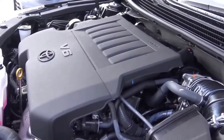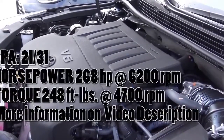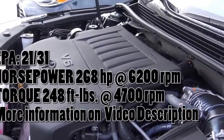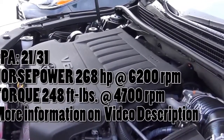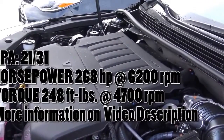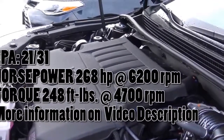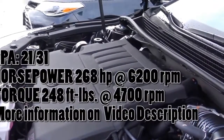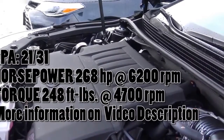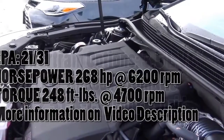Now, powering this big old full-size sedan is Toyota's very familiar and very trustworthy 3.5 liter V6. You'll also find this powertrain in the Toyota Camry too. Now, it produces 268 horsepower at 6,200 RPM and 248 pound-feet of torque at 4,700 RPM, with EPA estimates being an okay 21 in the city and 31 on the highway. That is pretty above average fuel economy, especially for how big this vehicle is.